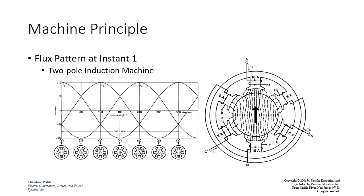So here we are at time 1. IA is plus 10, IB and IC are minus 5. You can see it here, the current direction here is 10 like this, here is 5 like this, and here is 5 like this. Then the resultant MMF, and as a result flux, will be like this. The maximum will be vertical, to the up.